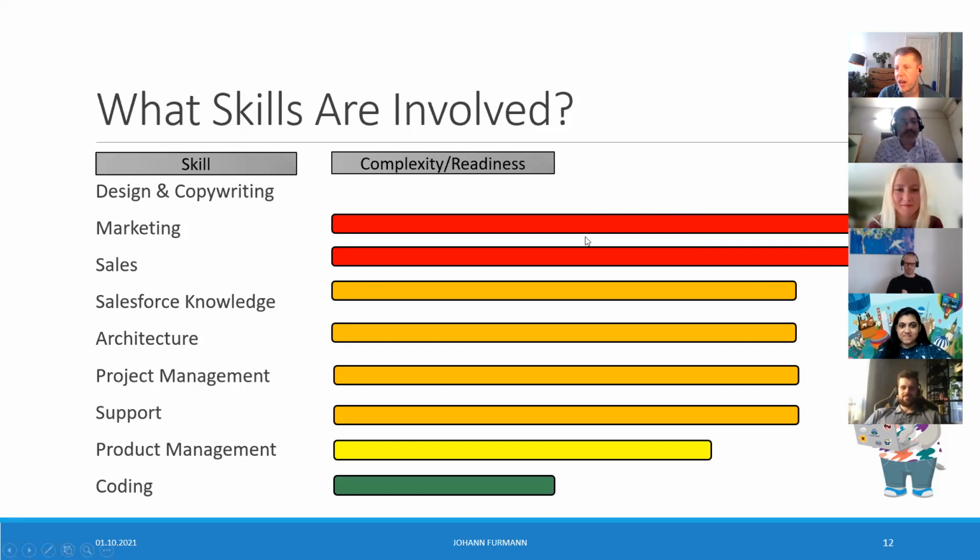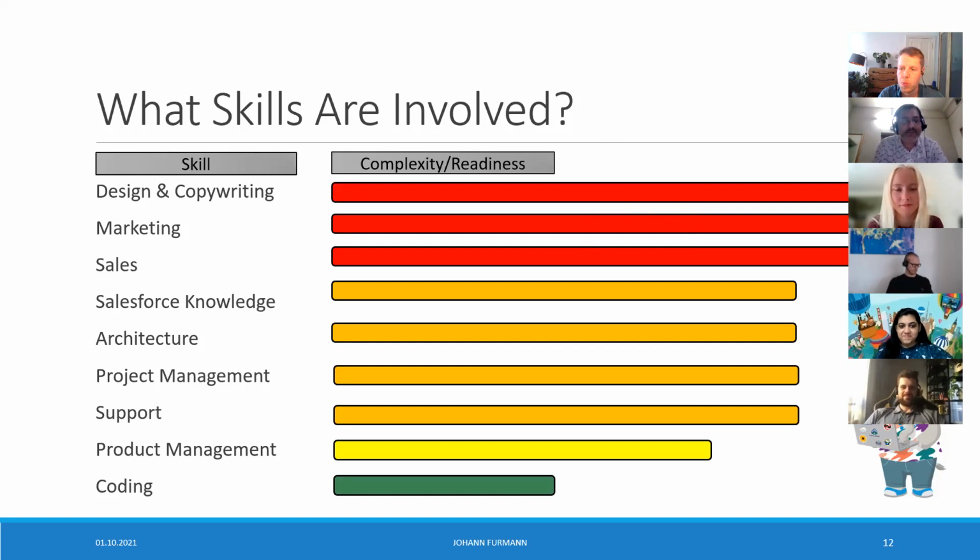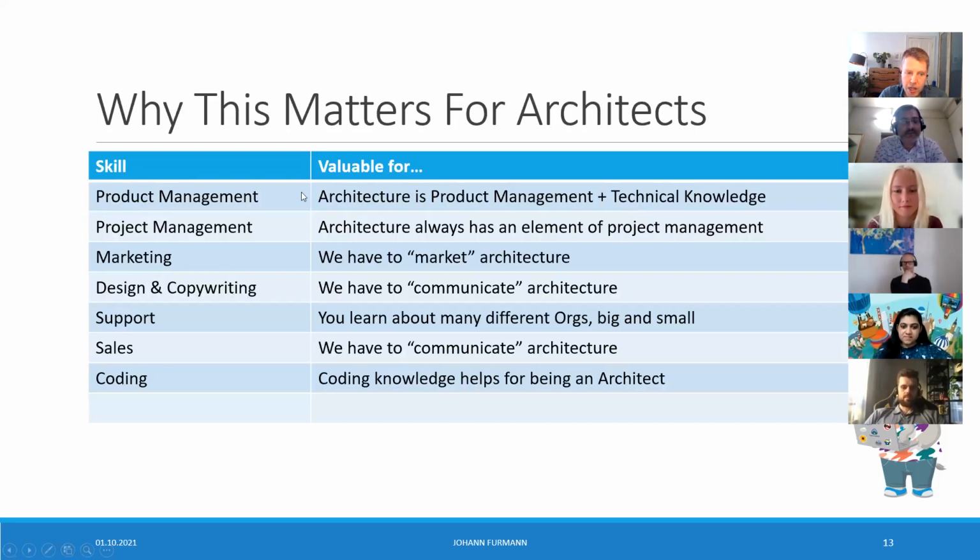This is how Ruth and I met. Marketing, I have no idea. I actually spend a lot of time on it, and design and copywriting the same. Ruth already shared a few things. So how does this all translate into why it made me a better architect? Why you're all here? Product management. Salesforce architecture is not technical architecture. This is something I think Jakub jumped in on, but we both realized during our CTA preparation. It's as much product management plus technical knowledge.